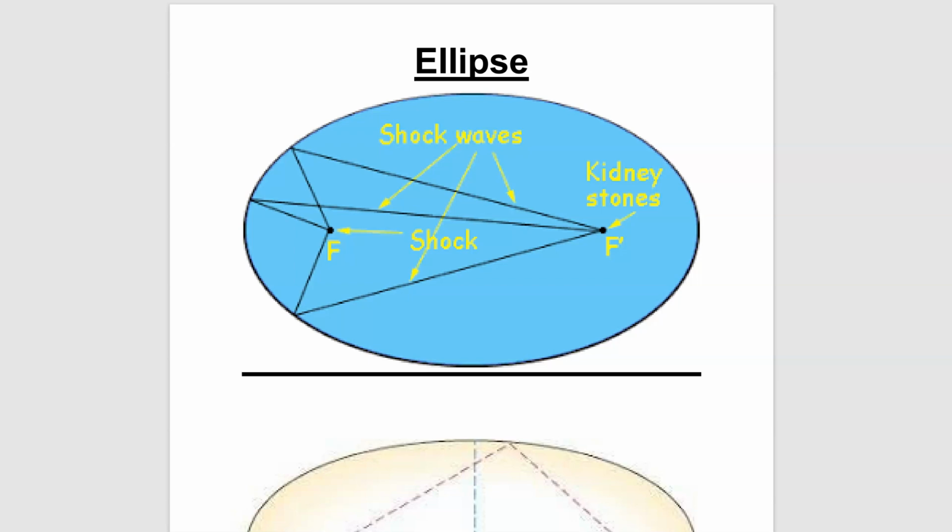Hello, pre-calculus students. Today we're starting our next day of conic sections by way of video, and today's topic is the ellipse. The ellipse kind of looks like a squished down circle. The focus, or in this case the foci, because there are now two of them, really tell the story. They give us a really good property of an ellipse.